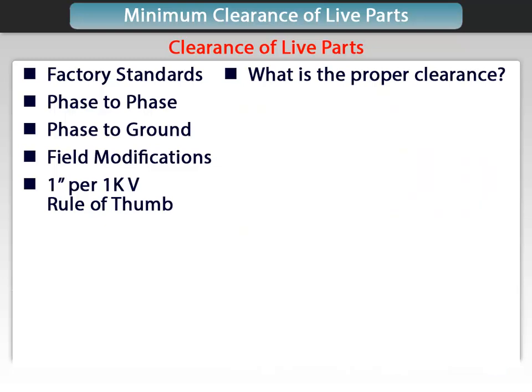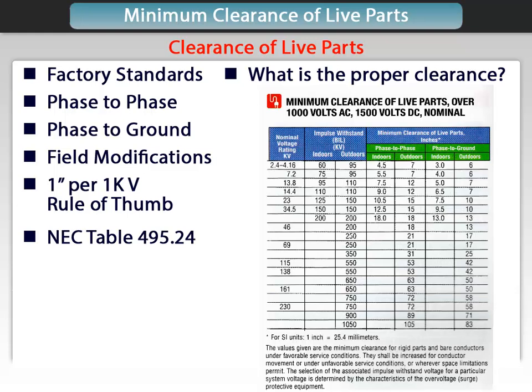If we examine NEC Table 495.24 from the National Electrical Code of 2023, we can see where the rule of thumb is derived. The table shows a 2.4 to 4.16 kV rating. If we follow it across, we can see that the indoor phase-to-phase clearance is 4.5 inches. If we divide the 4.5 inch clearance by the 4.16 kV, the result is approximately 1.08 inches per 1,000 volts. Although this is not exactly 1 inch, it may provide some support to the rule of thumb spacing. Notice how the spacing increases as the voltage increases. This table provides comprehensive guidance for minimum electrical clearances when reconditioning electrical equipment.